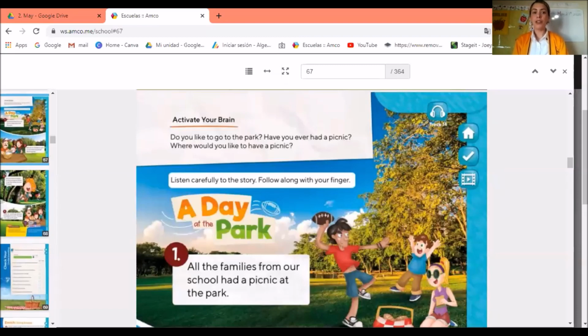Kika, do you like to go to the park? I love going to the park. Abdiel, have you ever had a picnic? I have. And where would you like to have a picnic? I would love to have it in a park. Now we are going to listen carefully to the story. Follow along with your finger. Are you ready?